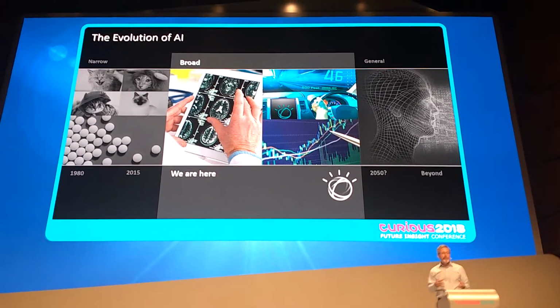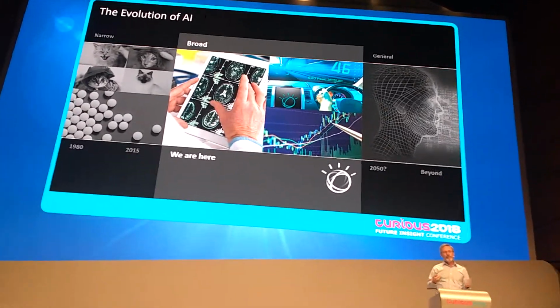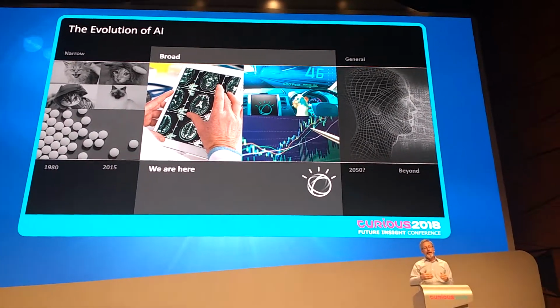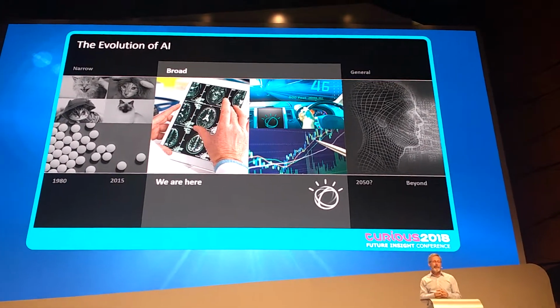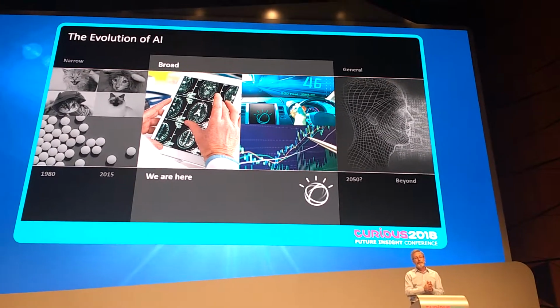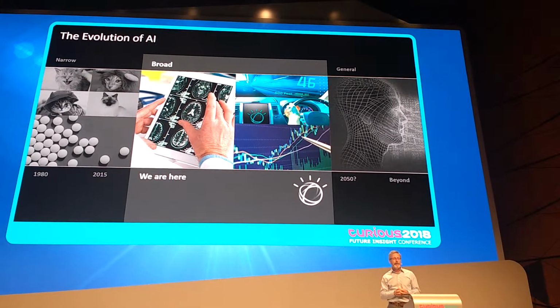But now we have the ability, using the techniques we've discovered in reading unstructured information and mining all that data, to actually keep things current as the data changes. And that allows us to really go beyond the narrow applications to things that are much more broad. And those are the kinds of applications that we're going to talk about today.